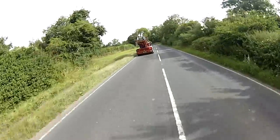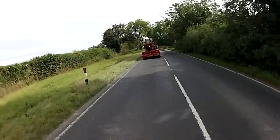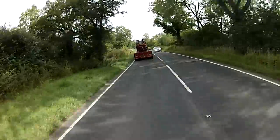Blind corner. What is this thing? What is it? Is it a big ladder? Nothing coming.